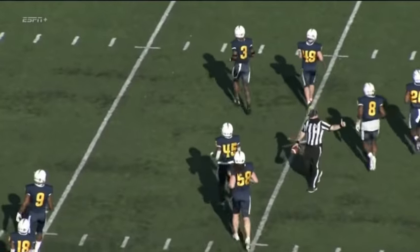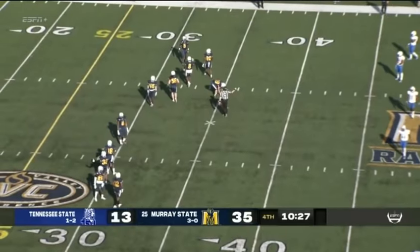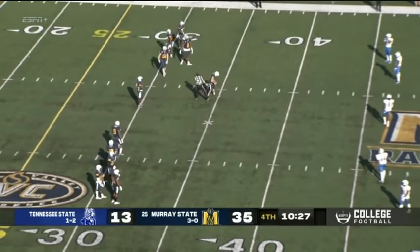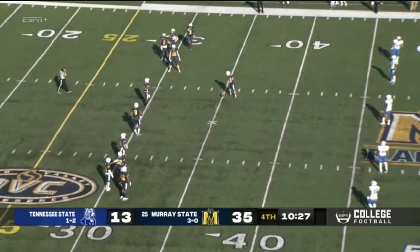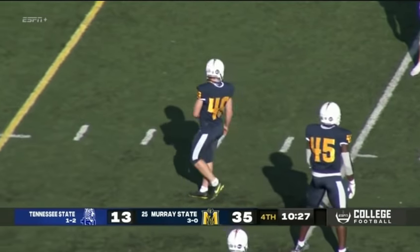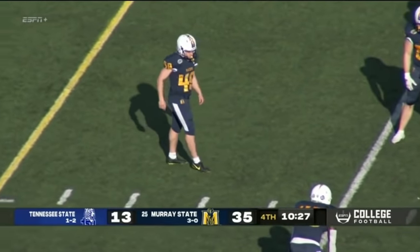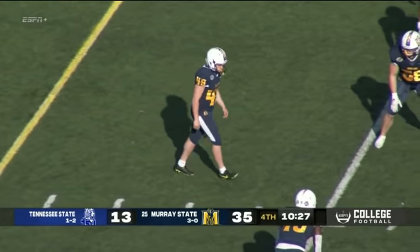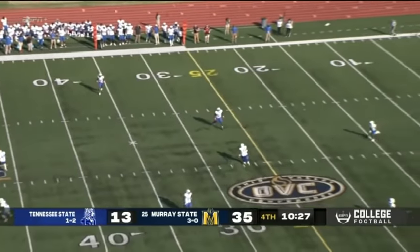The Racers just extended their lead 35-13 on a 41-yard interception return for a touchdown by Marvin Pierre, the fourth such interception return for a touchdown this year for Murray State. Neil, that is impressive numbers. Yeah, it is. Now, the Racers had an outlier there one year. William Hampton returned four in a season himself, his junior year. The next year he didn't do it because they never threw at him.